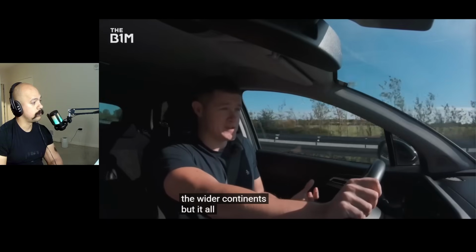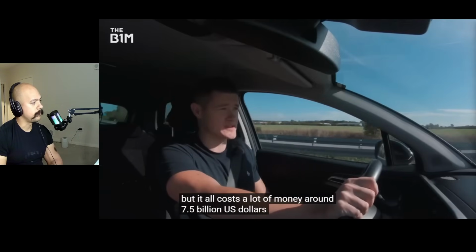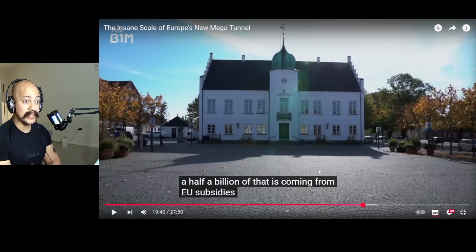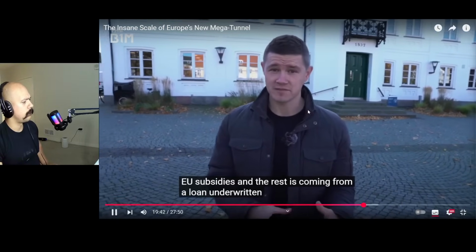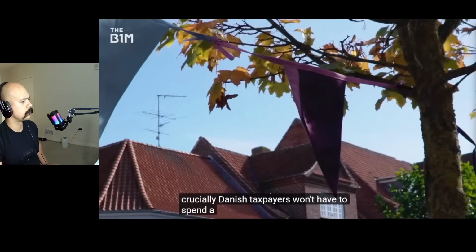But it all costs a lot of money, around 7.5 billion US dollars. That's it? That is coming from the EU. I was thinking 20 billion, 50 billion. 7.5 billion US, this is cheap. And the rest is coming from a loan underwritten by the Danish state. Crucially, Danish taxpayers won't have to spend a single penny.